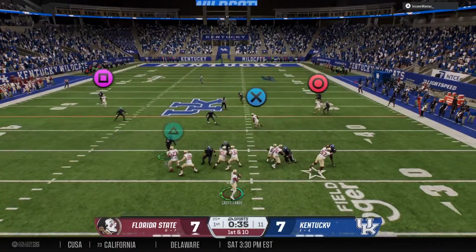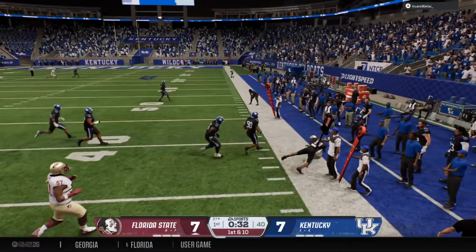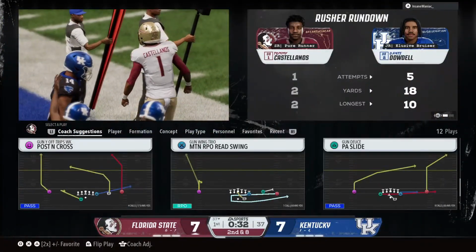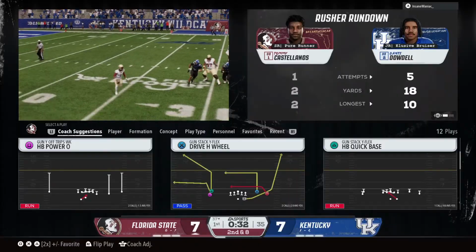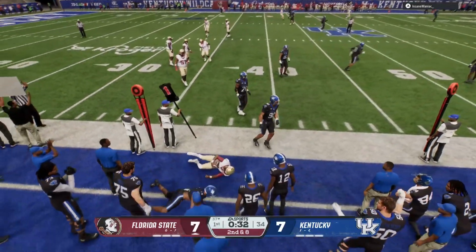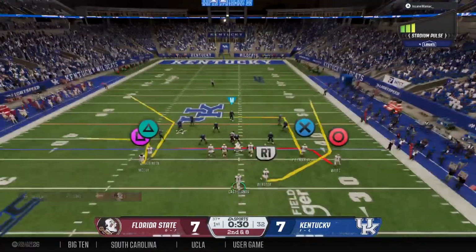Off the play fake on first down. Looking to buy time. Trying to make magic with his feet. His defense fully aware that he can run. They stop him after a short gain. Well, they're showing run to the left. They're trying to go bootleg back to the right, but you're seeing the speed defensively, sideline to sideline. They do such a good job in pursuit.